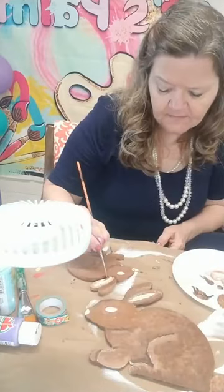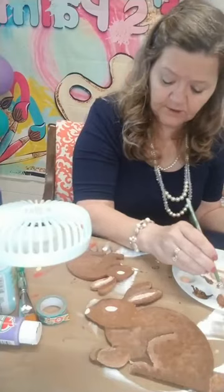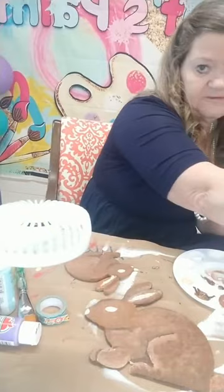I'm going to get my little number 8 brush, I use it all the time. It's just a fairly cheap brush, but I use it for everything. I think I could just about paint anything with just this brush. It's not fancy at all. It comes in a pack of like 12 for $6. I just want to know, what does the eye look like?